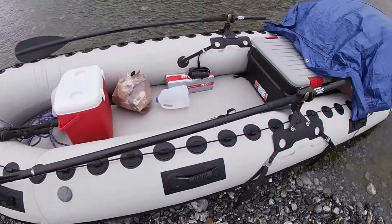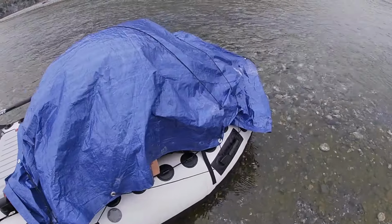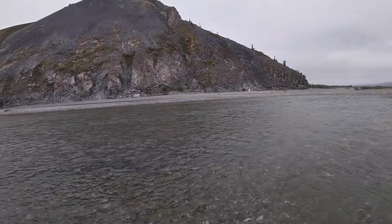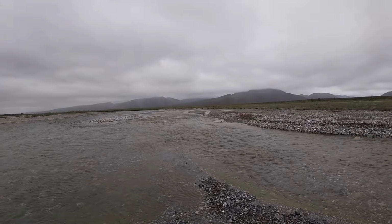Can't beat it, man. That's how you pack it. Everything's nice and secured underneath this tarp and tied down. You don't want nothing falling out. Take your time, stay dry. Look at what's ahead of us. Oh man, bad weather, but we're going.